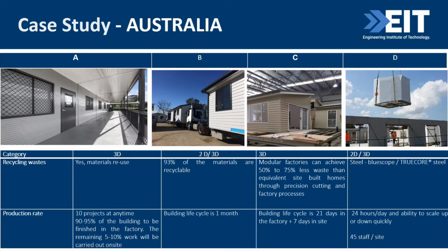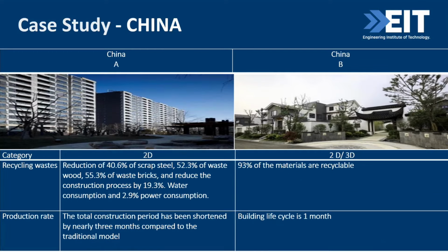Another point, very, very important if you are working in the engineering, construction, and architecture sector, is productivity. For example, company A mentioned to us 10 projects at a time, 90 to 95% of the building finished in the factory, and the remaining 5 to 10% carried out on site. So the building life cycle for this house is 1 month. And the other one, building life cycle is 21 days in the factory plus 7 days on site. These are some examples just to share with you.